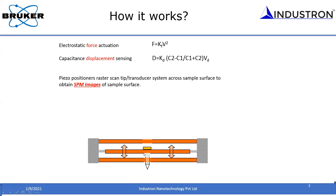Basically, you have a parallel plate geometry and you apply a voltage. For example, in this case, this is a three plate capacitance structure. The center plate is being suspended by a spring, and it is free to move in between these two outer plates. Now, if you apply a high voltage to the bottom plate, it will attract the center plate towards it, and that generates the force, and that force is being applied onto the sample.